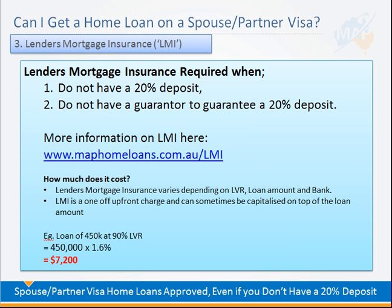Looking at lender's mortgage insurance. Lender's mortgage insurance is required if you do not use a 20% deposit or do not have a guarantor for a 20% deposit. You can read more about it at the link noted there, it's quite detailed. Just so you know, lender's mortgage insurance is an upfront fee paid once only, and it can sometimes be put on top of the loan.